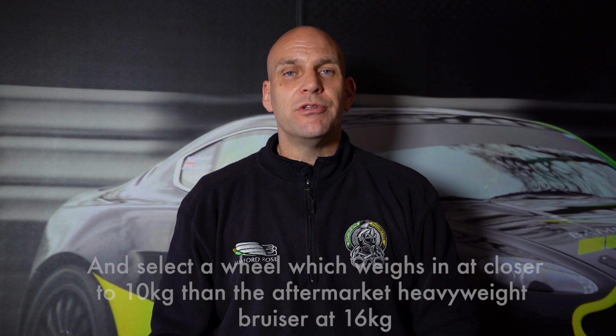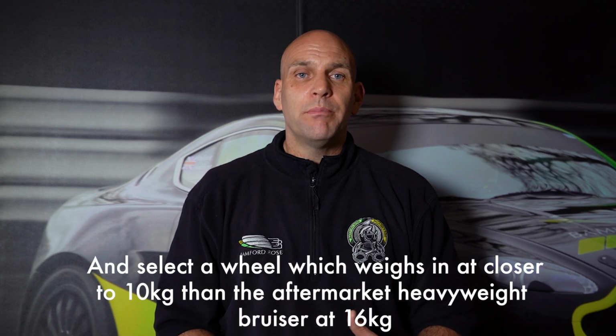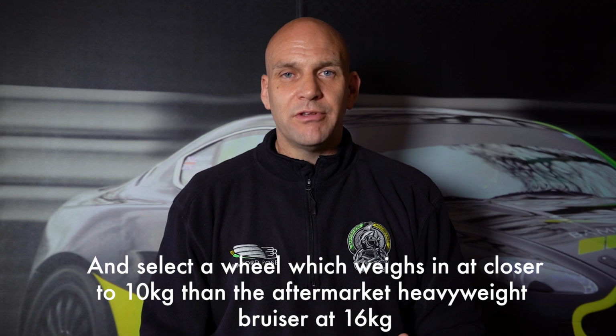That way you've got offsets, wheel weights, everything right for the car. Obviously there are some good aftermarket wheel companies out there, HRE and companies like that, that sell lightweight products that are designed correctly and arguably better than the factory wheel. Those aftermarket options are fine. It's particular brands in the aftermarket world that weigh in like this bruiser does at 16 kilograms, compared to the factory wheel at 10 kilograms, that you really need to avoid.